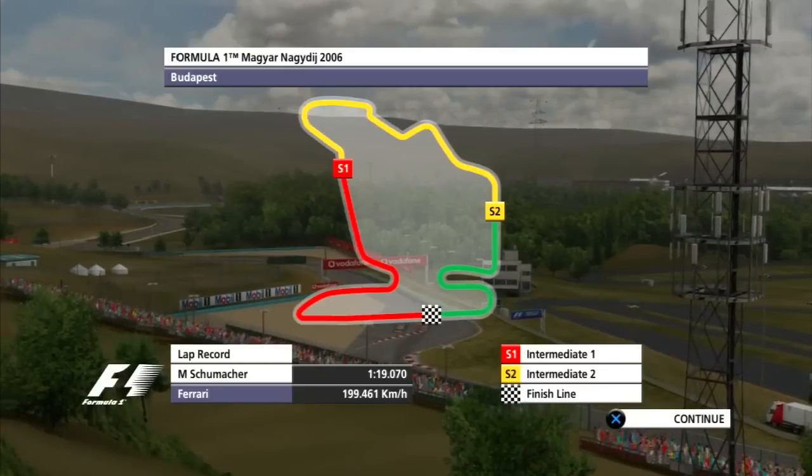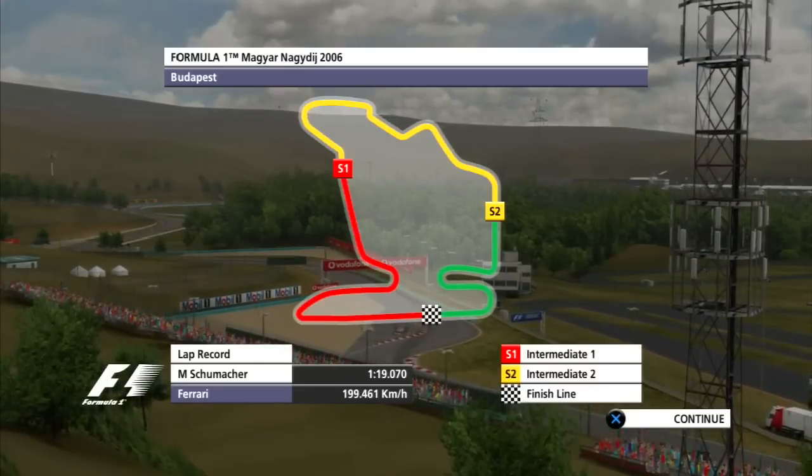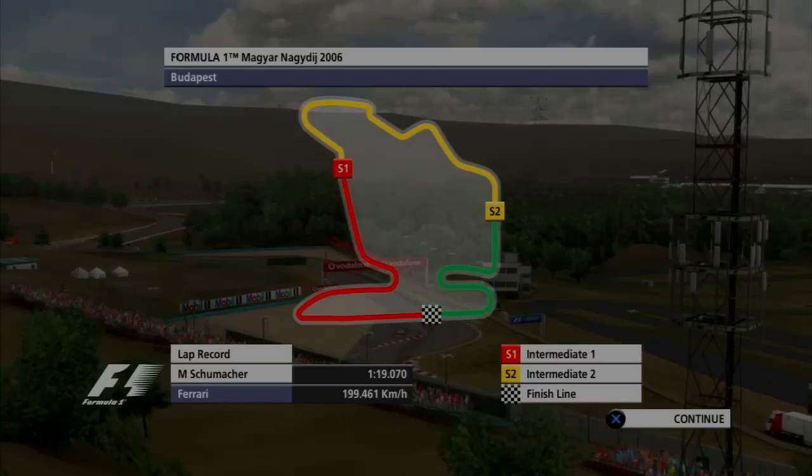There's a light drizzle falling at the moment and it doesn't show any signs of easing off. That's going to make the track very slippery.